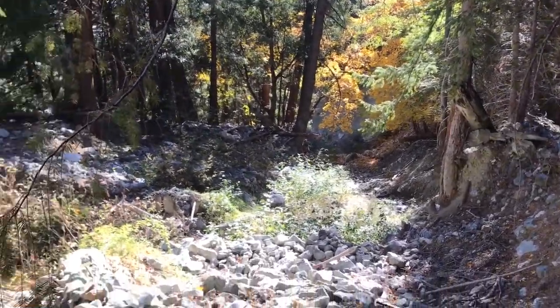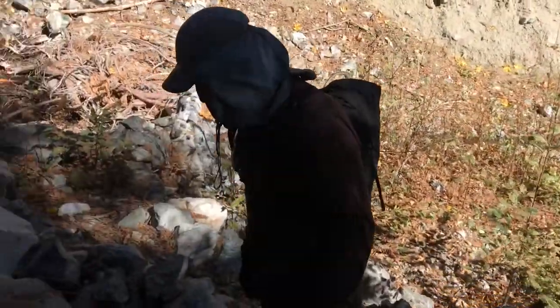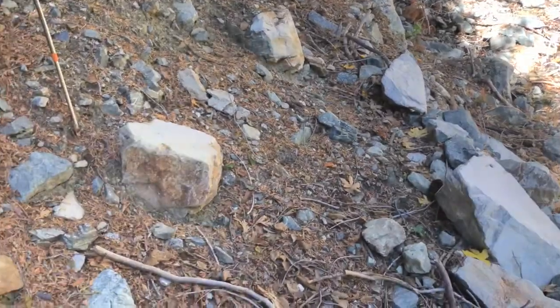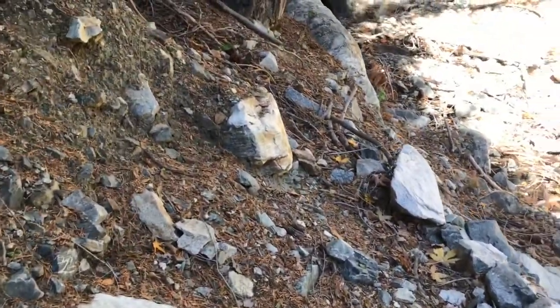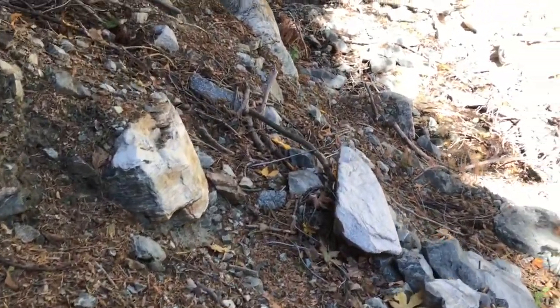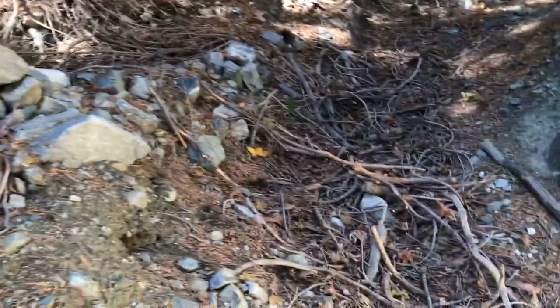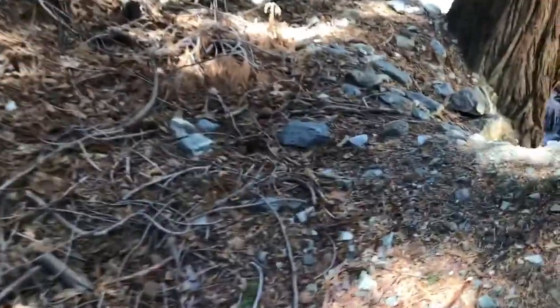So, we made it to the Middlefork water finally, and we found a route to go up the way we went. That's perfect. Put a little rock stack here with a stick sticking out of it, and you pretty much just follow this up. It's a nice steady path.